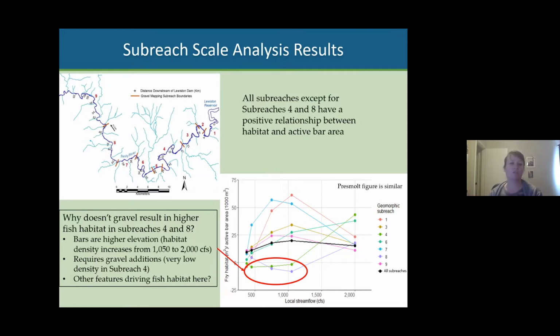We think that potentially in reach 8, the gravel bars are bigger and they're at a higher elevation. So they're probably not even getting inundated, or at least not in a way that's meaningful for habitat until 2000 CFS. And then for sub-reach 4, as Scott mentioned, it had the lowest densities of gravel, so we think that could potentially be an issue here as well.